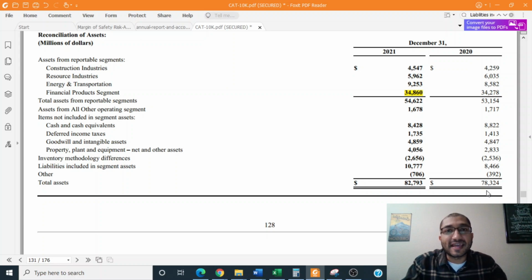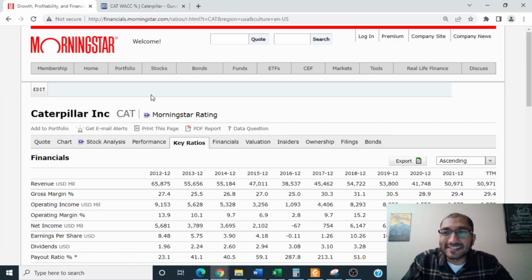Now that we have a brief understanding of Caterpillar's business, its four reportable segments, and its revenue breakdown, let's review the company's fundamentals by focusing on its key ratios. Hey guys, now let's look at the key ratios. I'm on Morningstar looking at Caterpillar.